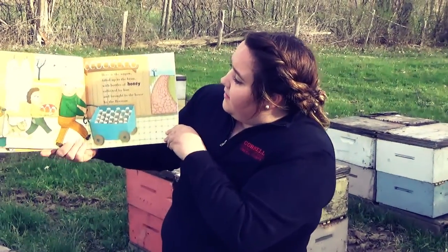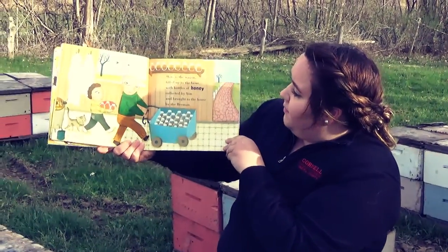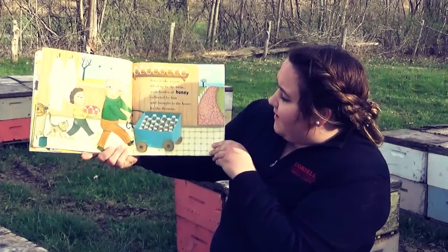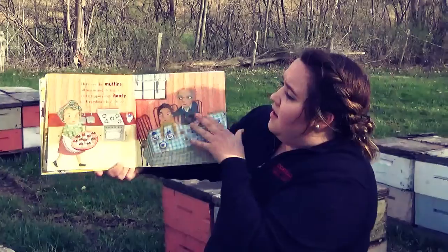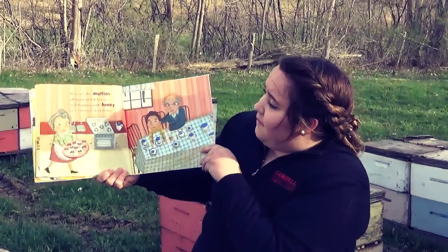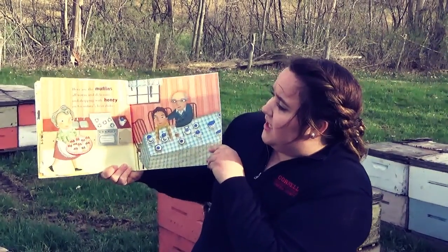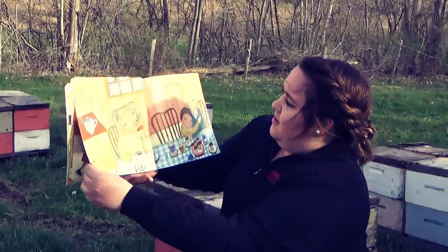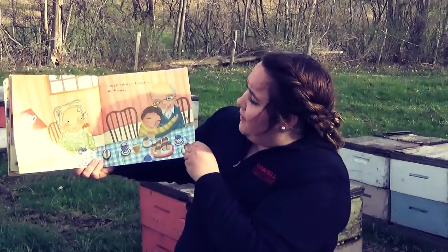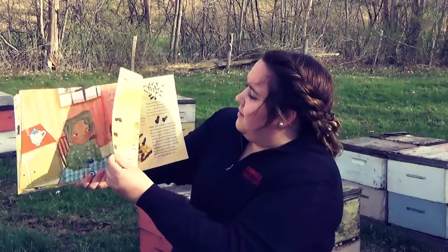Here is the wagon filled up to the brim with bottles of honey collected by him and brought to the house by the Beeman. Here are the muffins, all warm and delicious, and dripping with honey on Grandma's best dishes. I'm glad that my grandpa is the Beeman.